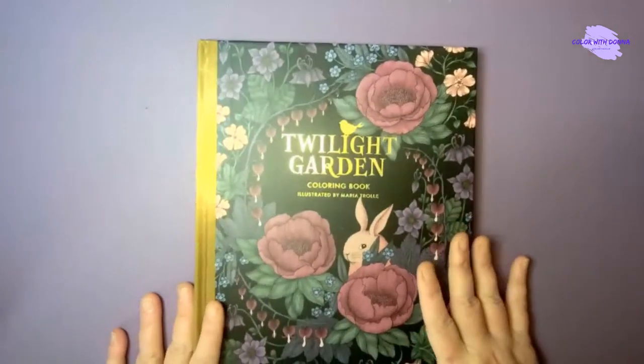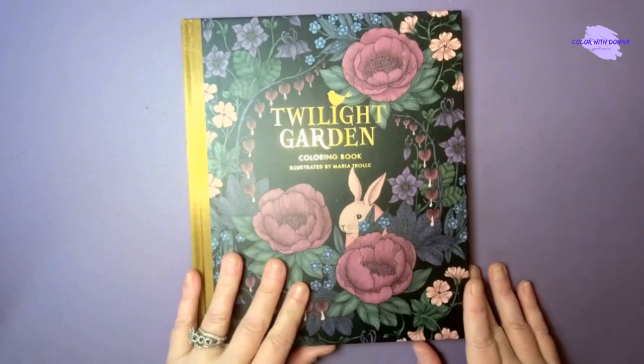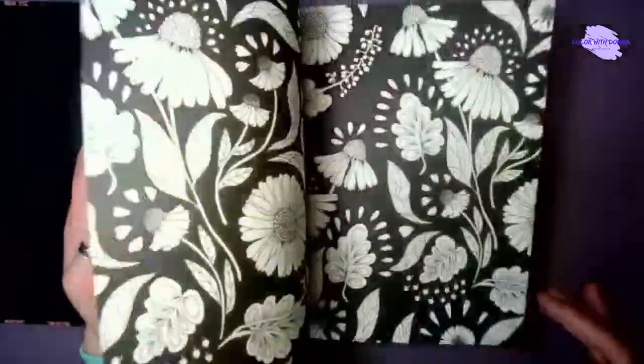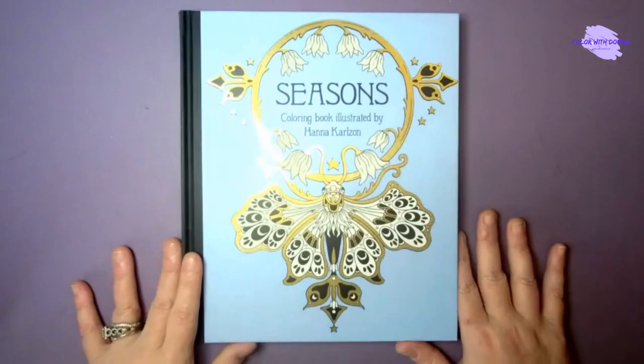Then I have, oh, why is Twilight Garden way over here? This is Maria Trawl. Oh, that's not good. When I put them back on the shelf, I'll make sure I put it up correctly. Okay. Actually, I need to lay that to the side so I know to put it up correctly. All right, and then I have Hannah Carlson Seasons.